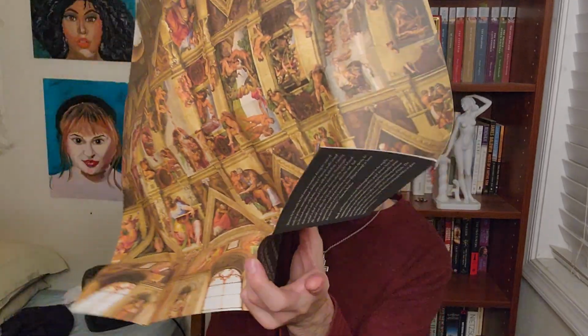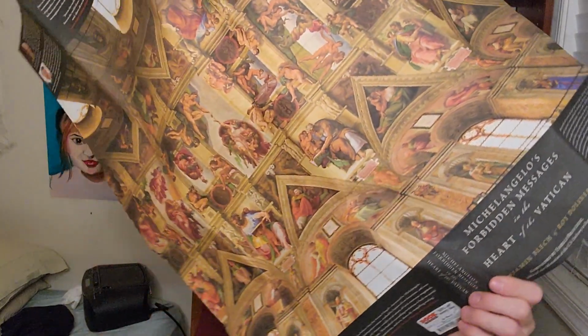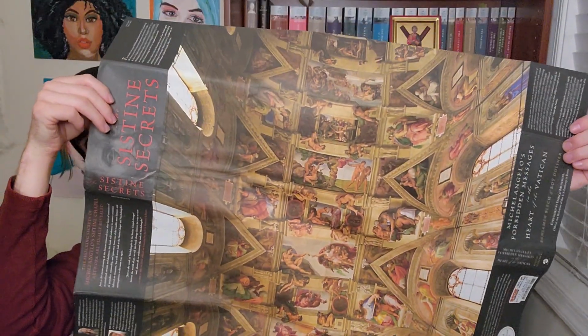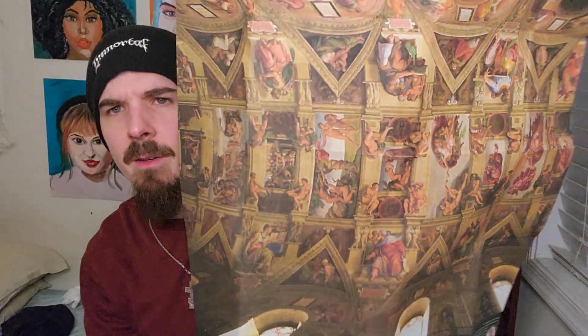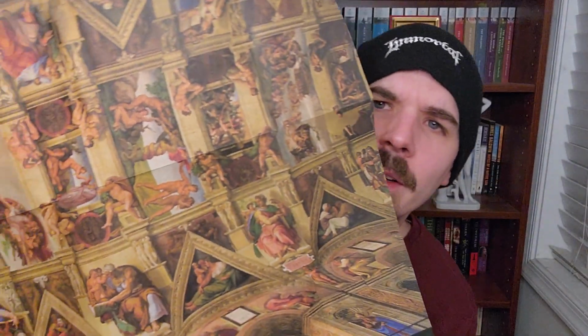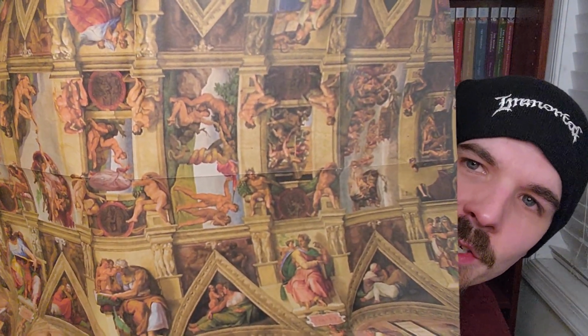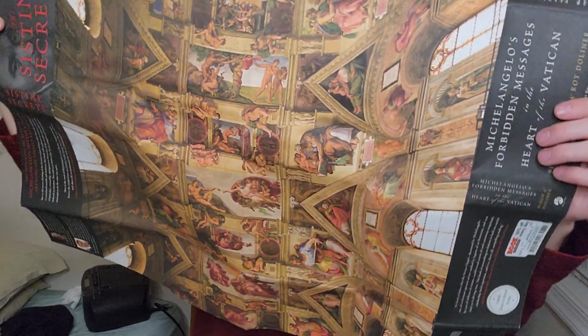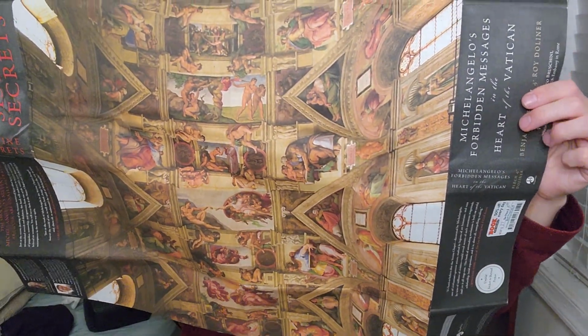I've got to show you guys the cover of this, because it's actually a huge poster. Look at that. This is insane. I can't even get the whole thing on camera, but it's an exact, complete replica diagram of the Sistine Chapel ceiling. That is so cool. I almost want to hang that up, you know what I mean?